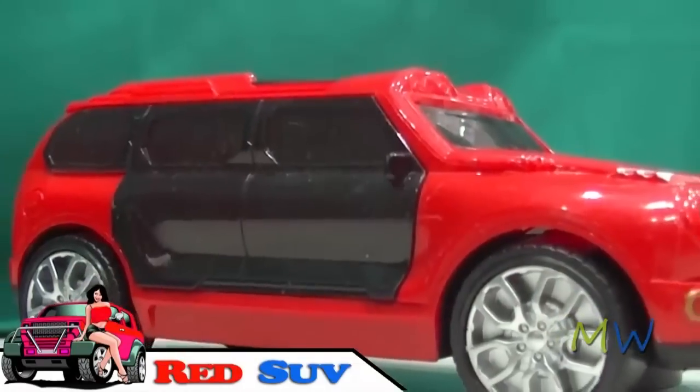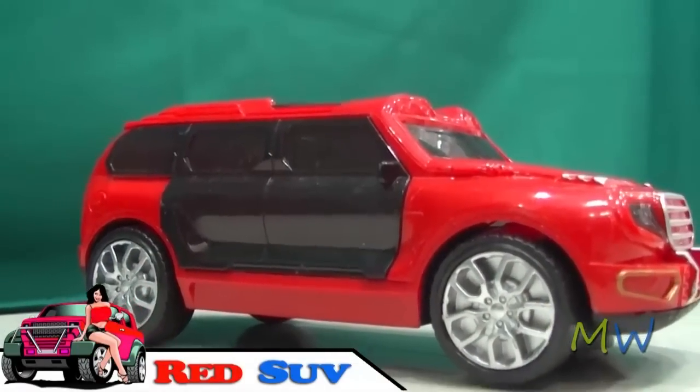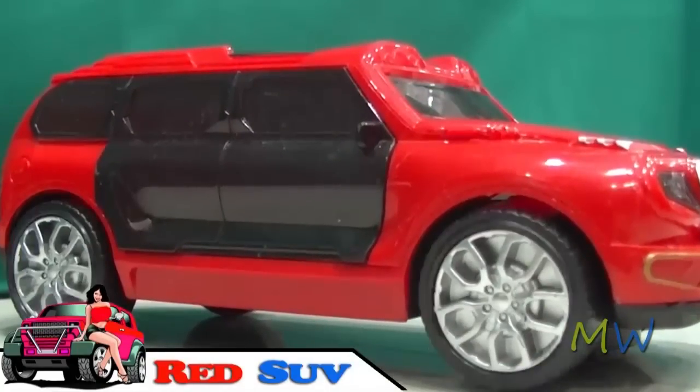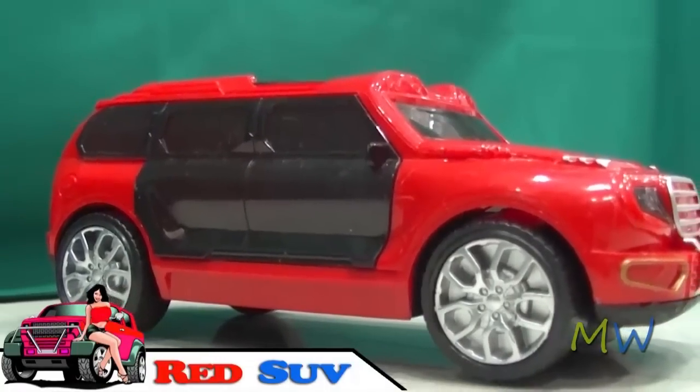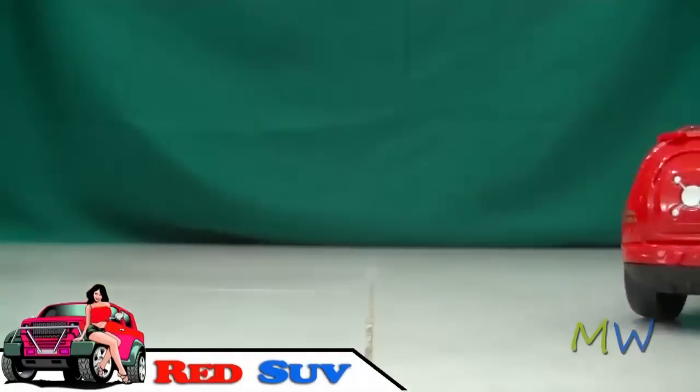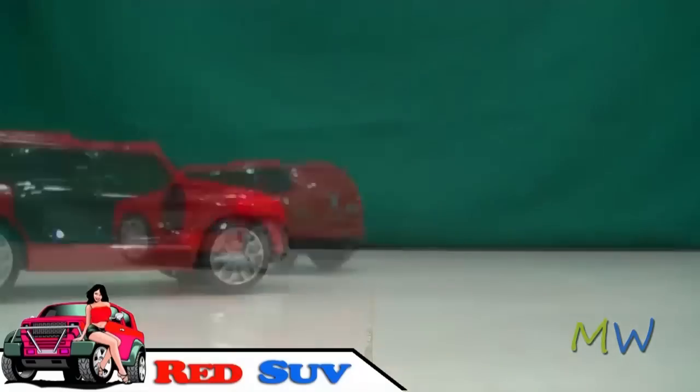And here you have a beautifully made SUV with black color doors and lovely alloy wheels on this car, and it really looks lovely. Won't you feel like playing with this toy? So why wait? Go grab it.